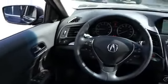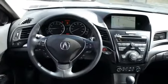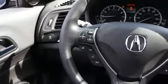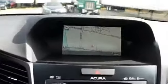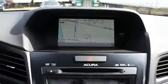On the inside, you'll find satellite radio, an auxiliary input, steering wheel controls, dual temperature control, automatic climate control, a backup camera, child safety locks, a navigation system, cruise control, split rear seats.